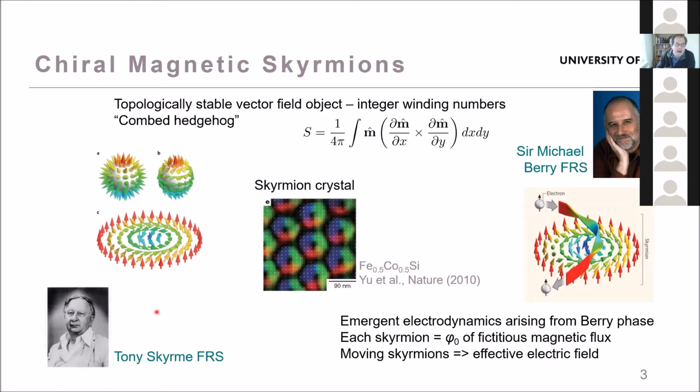I think it's fair to say that idea had not really caught on in particle physics, in the mainstream anyway. But it turned out that the mathematical concepts he developed were enormously useful in condensed matter physics, and they've been used to study the quantum Hall effect. They're used in liquid crystals, and in the last decade or so, as I'm sure many of you know, there's been a huge amount of interest in skyrmions in magnetism.